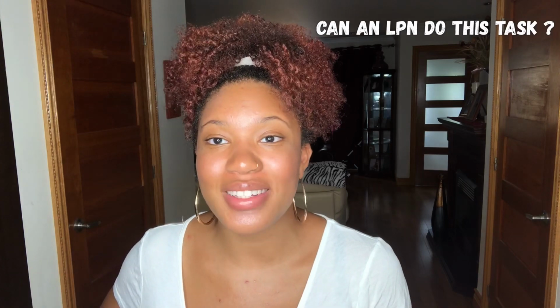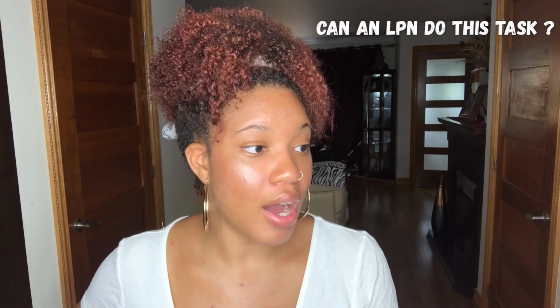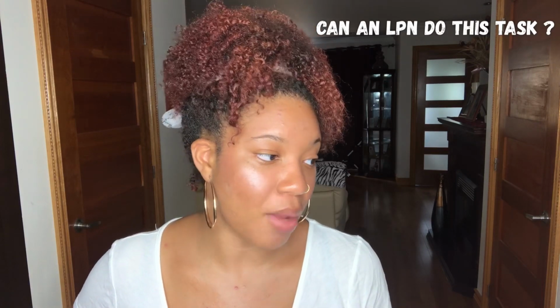3, initiating diagnostic and therapeutic measures in order to a prescription. Can LPNs do this? Absolutely. This is what I'm reading, by the way. This is the scope of practice of an RN. These are the following activities of practice of RNs, right? But I'm reading all of them, and I'm telling you guys which ones LPNs are allowed to do.